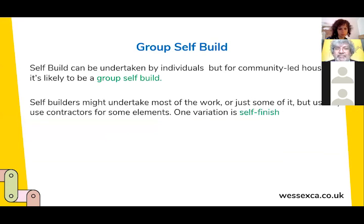And again, there's a huge variation here. Self-builders might undertake most of the work or possibly just some of it. So usually there are some contractors used for at least some elements. And one variation is what we call self-finish. Your normal building contractors bring properties up to a waterproof, weather-tight condition, and then self-builders go in and do the fixtures and fittings and finish the property off.